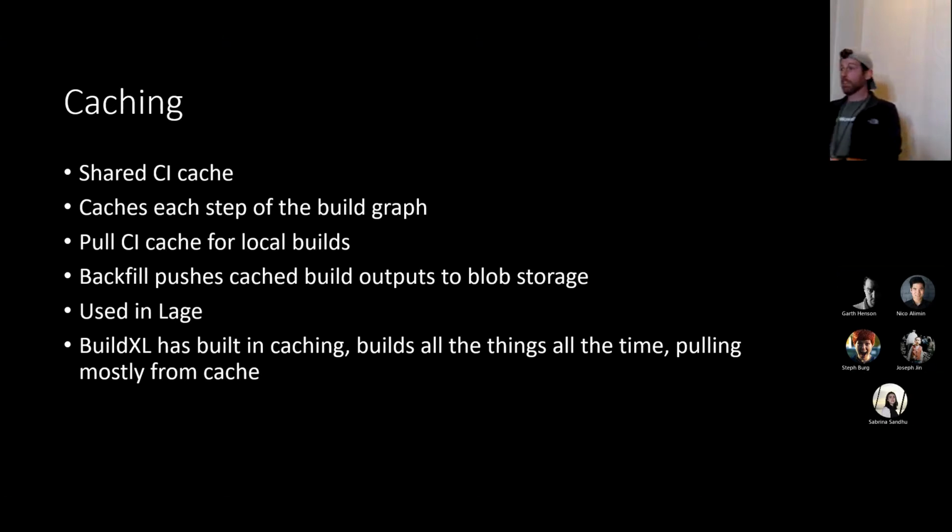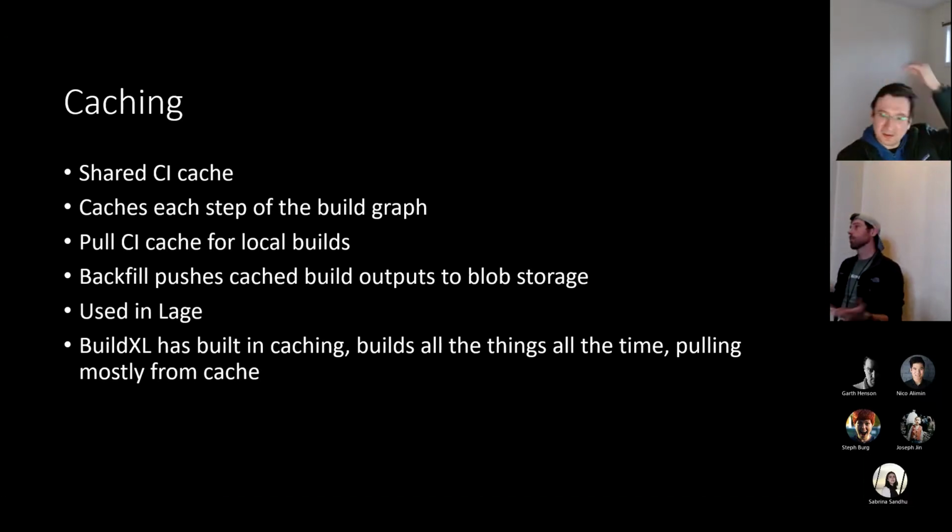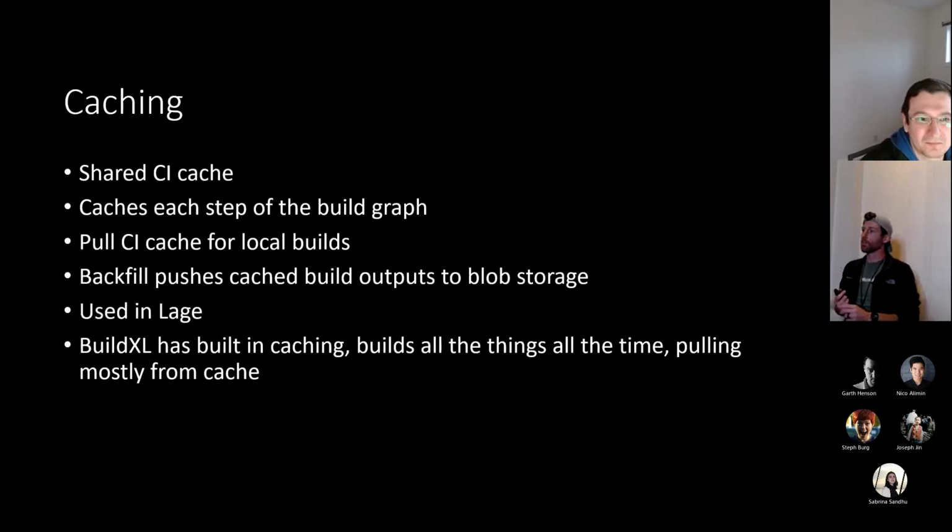And so with BuildXL and actually with Lage, Lage also has caching built in. It will cache every step of the build graph for you in Azure storage or wherever storage. When I say Azure, that's obviously what we're using, but somewhere in a blob storage of choice. So that way, you're not repeating stuff in every CI build. I know at Eventbrite when I was there, I was constantly rebuilding stuff that I knew I didn't even need to rebuild, but I had to because there's no way for me to figure out how to pull that from the cache.